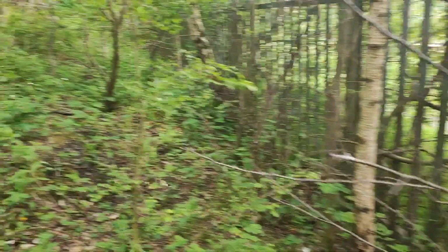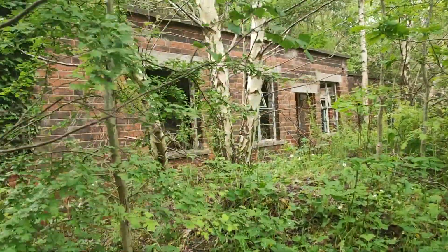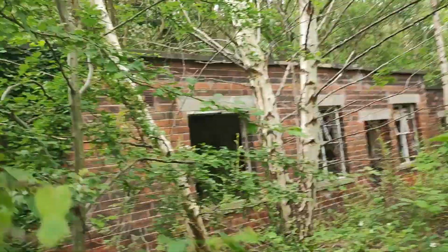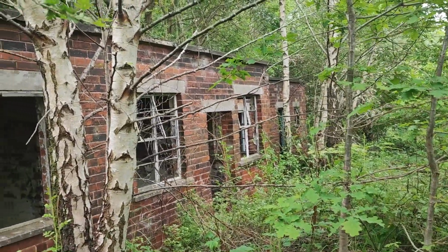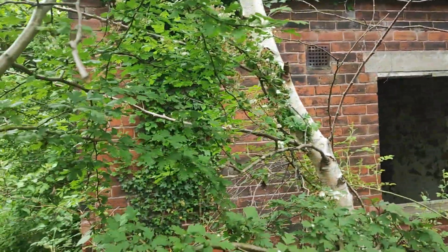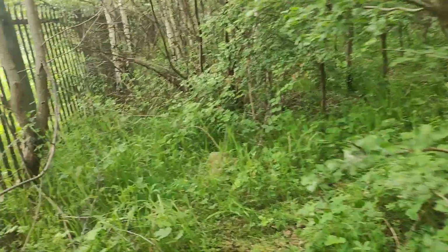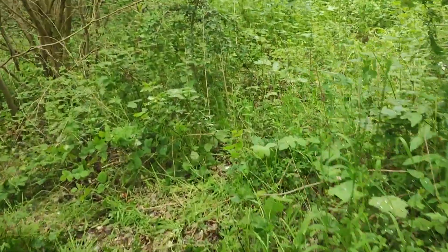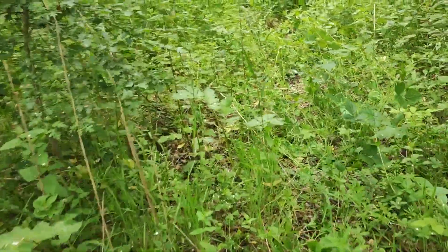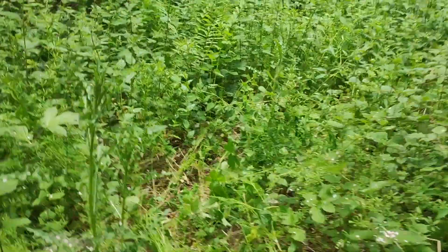Okay, so there's the line, and we found the building. Here we go. This is some decent remains. Look at that. Right, I'm going to try and get inside then. See, this has all been cut back.